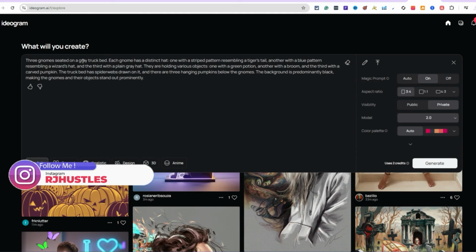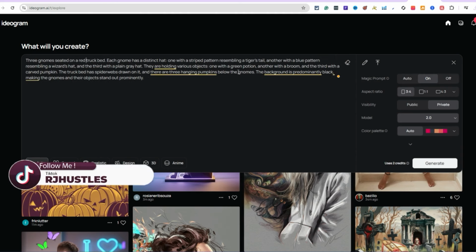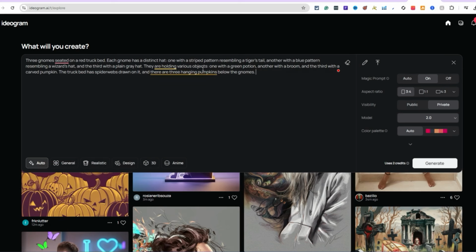Now, little things like this you can change. Remember, it doesn't have to be a gray truck. We can change it to a red truck, right? Each gnome is a tiger. I see what they did, tigers. We can even add, like I said in here, three seeds in the back of another carp. No, I see, we see carp. I like that one. Green potion. Let's put pumpkin spice with a pumpkin spice coffee cup, or you can put mug, cup, whatever you want to do right here.